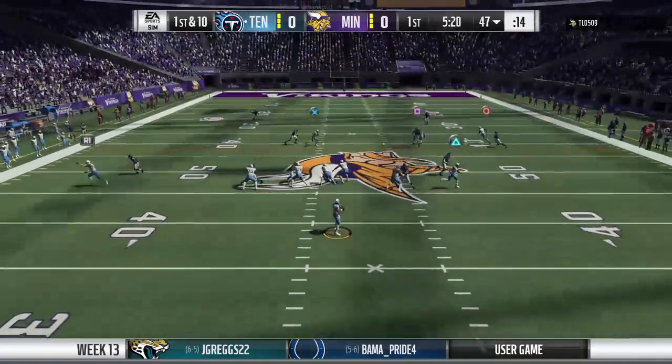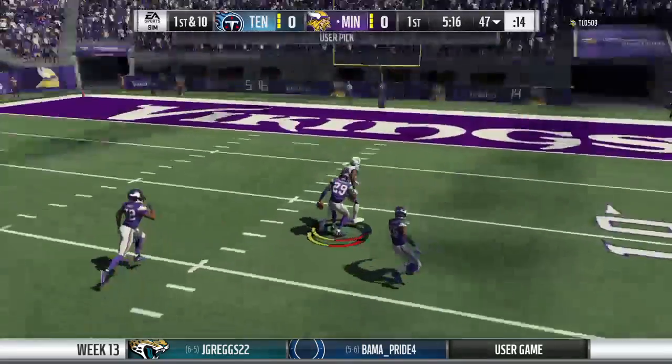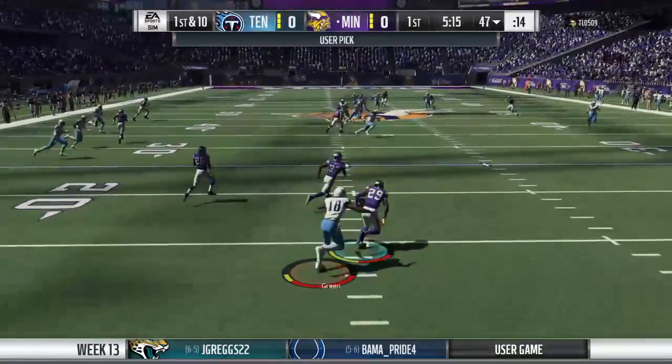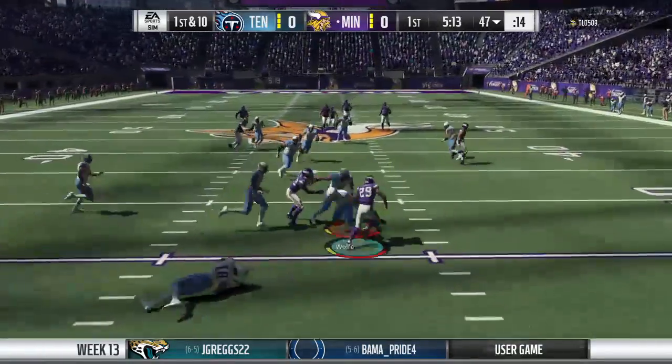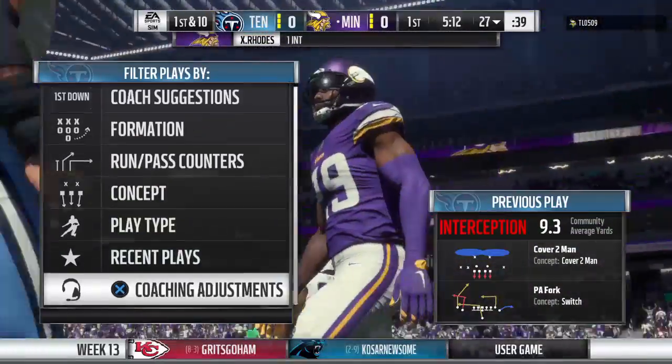They'll set up a throw. He's going to air it out deep for Green. Oh, a ball batted in the air, and now it's intercepted. Xavier Rhodes with a pick. And he's able to get it back to right around the 27.